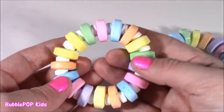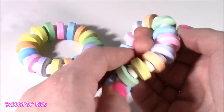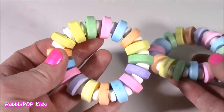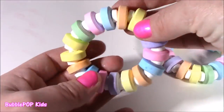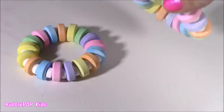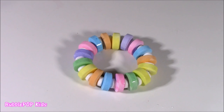They're so big. I don't know if I'd actually sit and eat this, but I think it's kind of cute to wear, like if you're going to Disney or a little birthday party, pop it on. But for eating, I don't know. It's more of like an accessory. Accessory? Bubble, like you're accessorizing with candy now? This is for eating. This is like a sweet treat. Ugh. Whatevs.